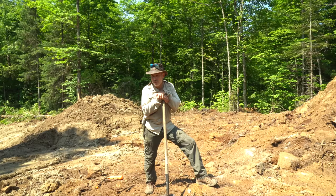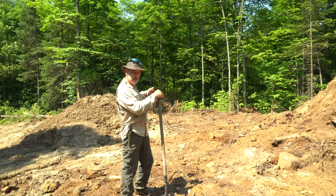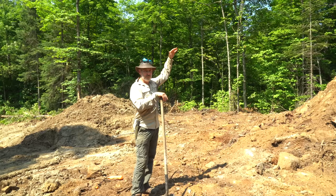The workshop and cellar, because this will be a cellar right here on this level, and then above that, so starting about here, will be the second story, which is the workshop, and the entrance will actually be facing that way.